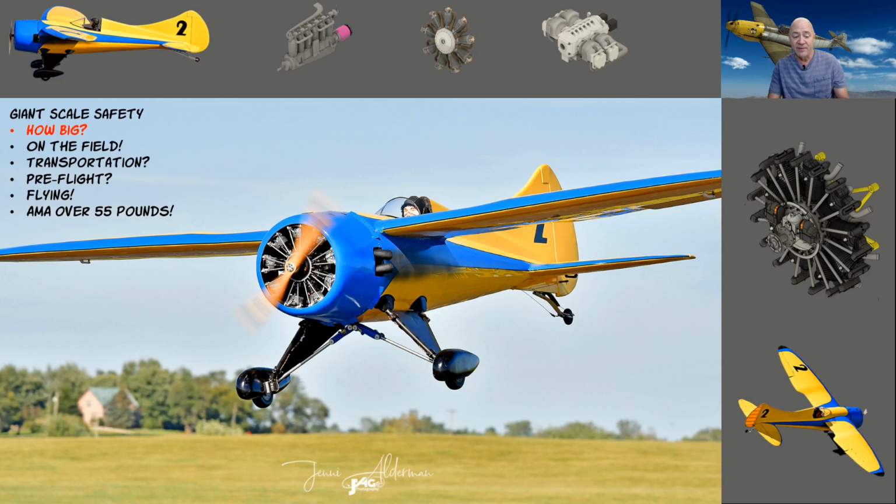To get this started, I want to show some pictures and talk about how big your plane is. But first of all, I want to give a little bit of credit to Jenny Alderman, the photographer who did some incredible pictures of my MSL2 here. She is just awesome. There are two or three pictures in here, and she's given me permission to use them as I will. But when you think about how big an airplane is, this plane is 188 inches.